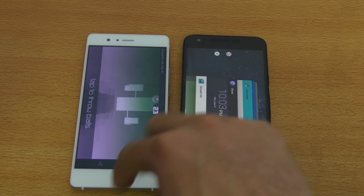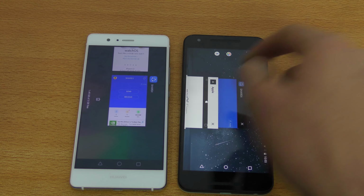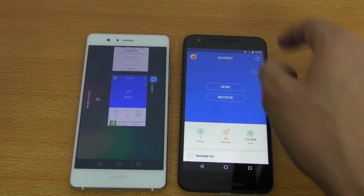So after all, Nexus 5X is not actually a bad phone when it comes to multitasking. It's still keeping some apps and even a game in its memory. But still, P9 Lite is a perfect phone when it comes to performance. So let's do a quick fingerprint sensor test here. And you can see faster on the P9 Lite. I don't have to explain that much because we got no animation here versus a little bit of an effect when it unlocks on the Nexus 5X. That's why it takes some time.